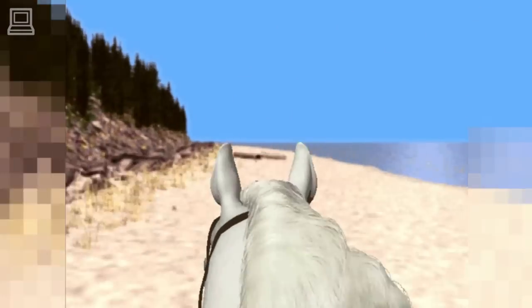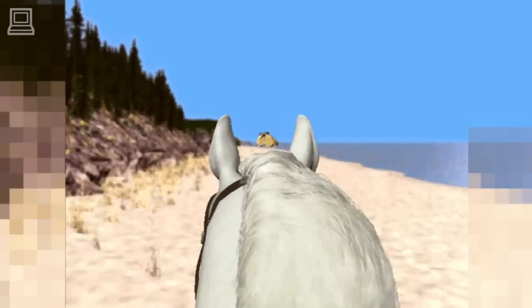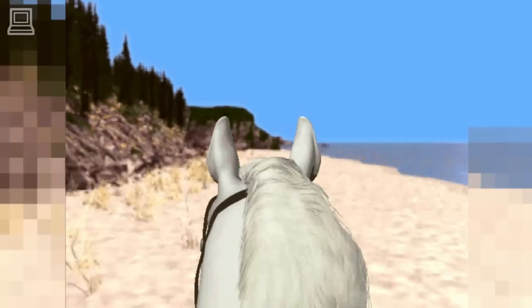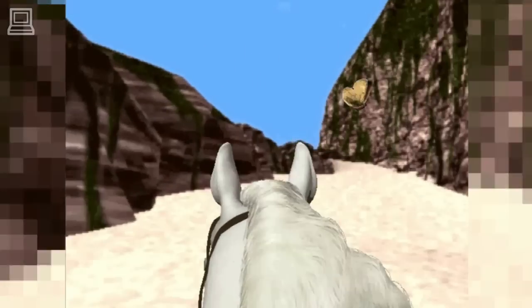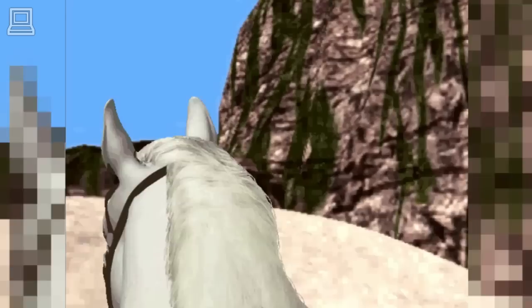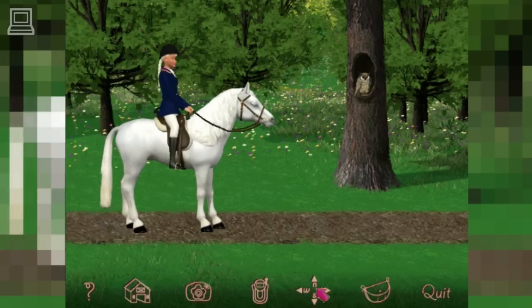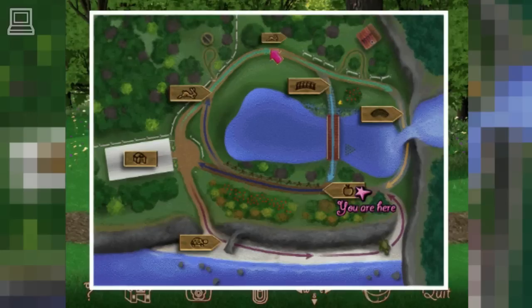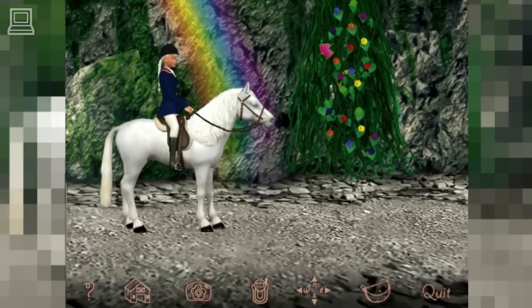Isn't it fun to ride in the sand? It's so pretty in Secret Valley. Shortcut to Rabbit Run. Rainbow Falls is so pretty, especially when the rainbow appears.